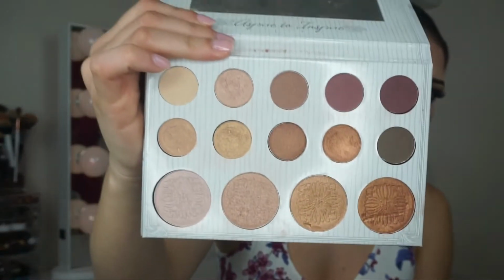So the first one I want to mention, even though I don't think it's available anymore, if it is, check your Ulta near you because it might still be in stock where you are. But this is the BH Cosmetics and Carli Bybel palette. This is the very first palette that they did together. This is what it looks like.